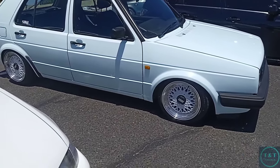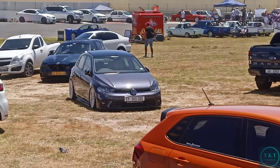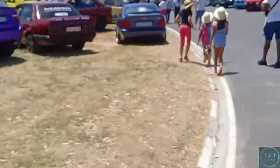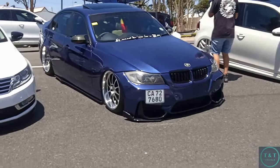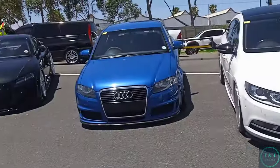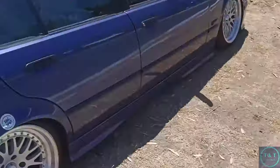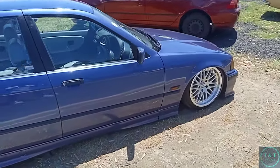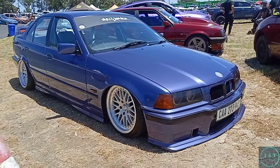And another one. Clean BM. Lovely stuff. Look at this one. E36. Bro, if you don't like BMW, then you have issues. You have a problem. I won't even lie to you.